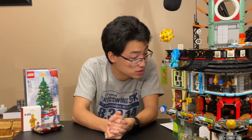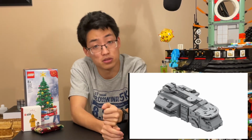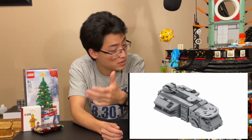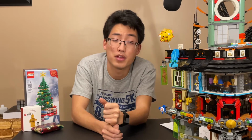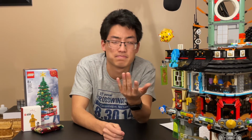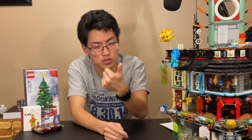Okay, continuing on to set number 75311. This was a set that I was originally going to put on my predictions video, but decided not to, but it's coming out. It's the Imperial Troop Transport, and it's going to be $40. It's going to come with, gosh, whatever that guy's name is, and then I believe a Stormtrooper.